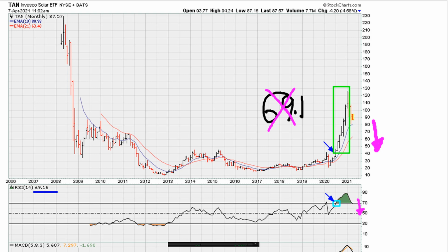The best case scenario in these types of situations is for the instrument actually to find support around here and start pointing higher. That means that there's a possibility of higher prices from current levels. So the key, in a sense, what I'm saying here is where the solar names go is going to be dependent on how they're trading in relationship to the RSI 69.1.